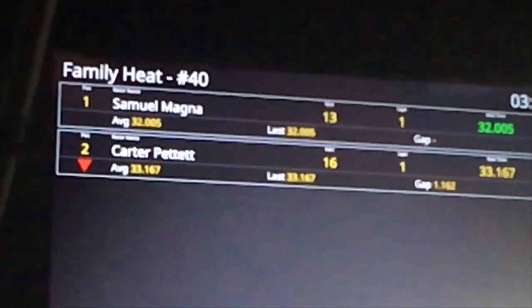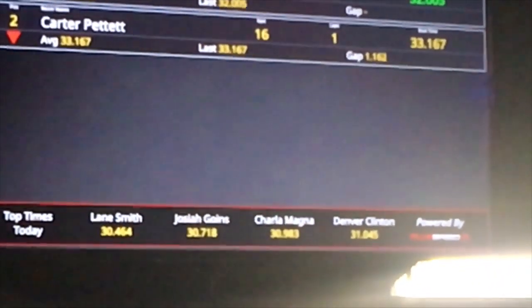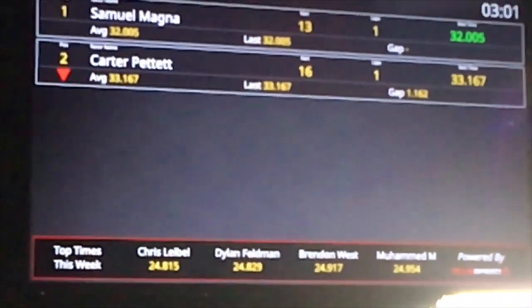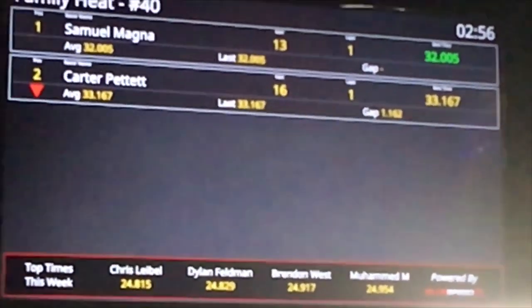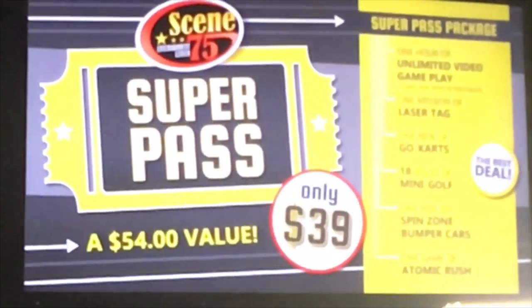One thing they do here that's really cool at Scene75 is they actually post your racing times. So you can see how fast your laps are and how many laps you've been going, what kart number you're in, how many seconds behind you are, and that type of thing. And it updates after every lap. Obviously, you can see he has about 3 minutes left to go. They just made a second lap, so it should update again, as it just did. Oh, now it's an advertisement.